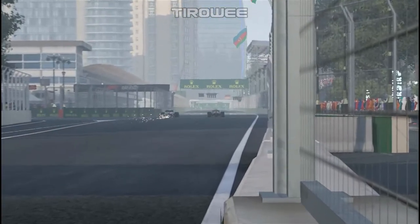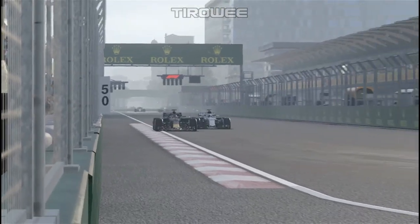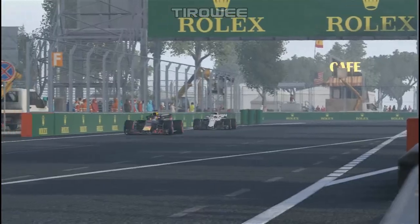Kvyat's got some absolutely supreme pace. He's come alive in his final stint of the race, and that Red Bull is slow down a straight line, but it doesn't even matter for Kvyat. He's going to blast straight past us now, down into turn 1. Now coming up into turn 2, there'll be nothing we can do here.